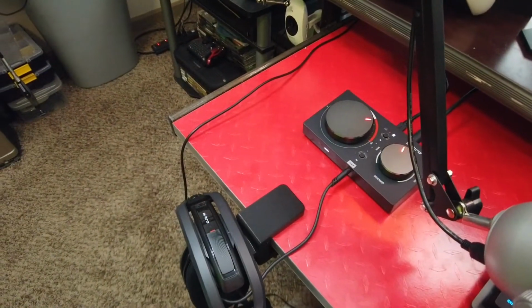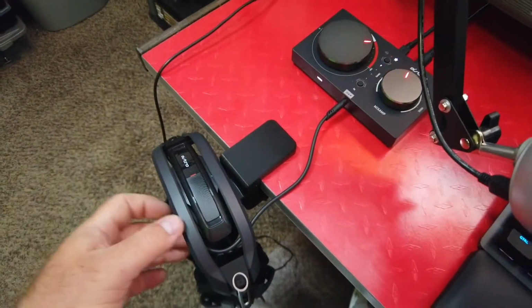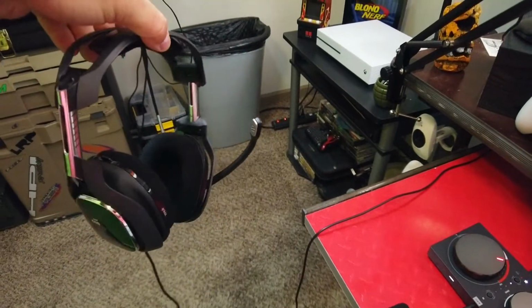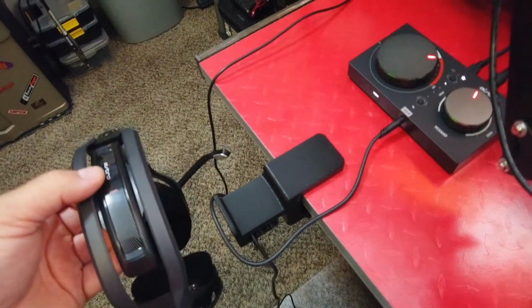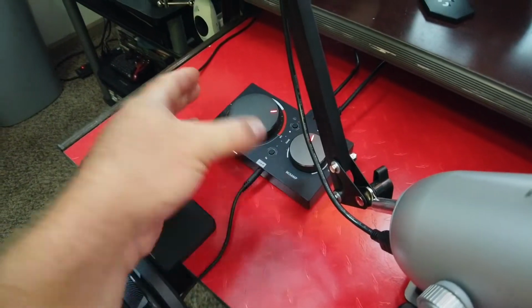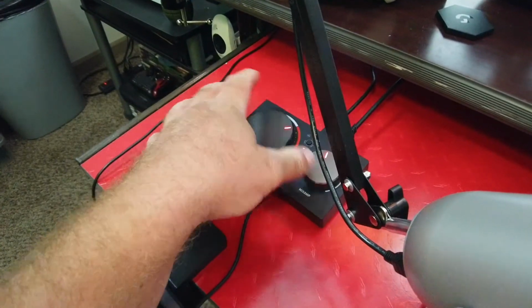Over here we have my Astro A40 TR gaming headset for Xbox. Super comfortable. I just got these. I really dig them. They're really nice. The sound quality is excellent on them. I got my 3D printed stand for them. And then the Pro Mixer here. It's absolutely awesome. If I need to change the sound, turn it up or down, what have you, just done.